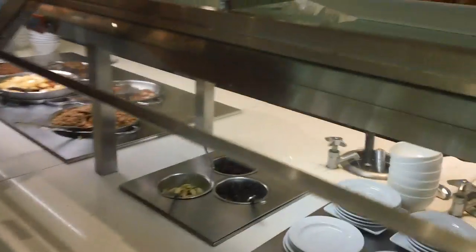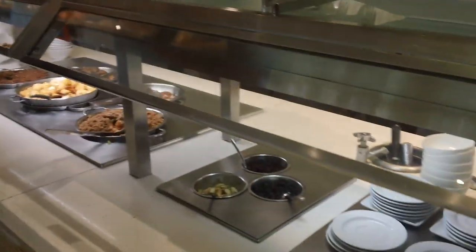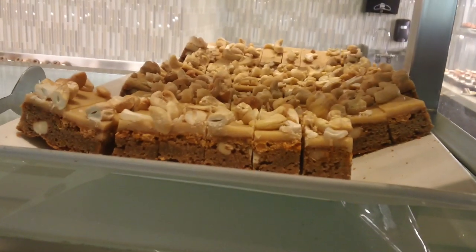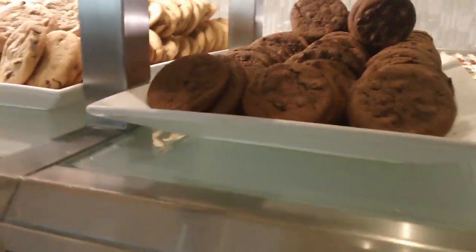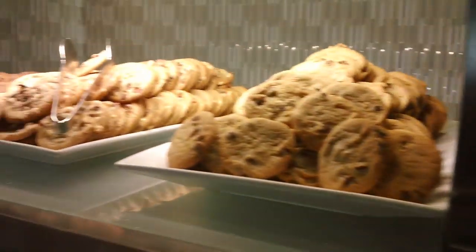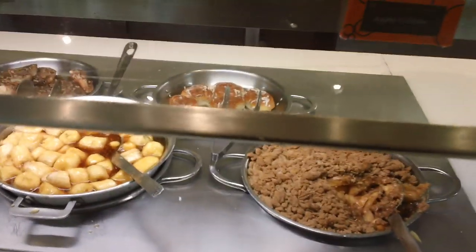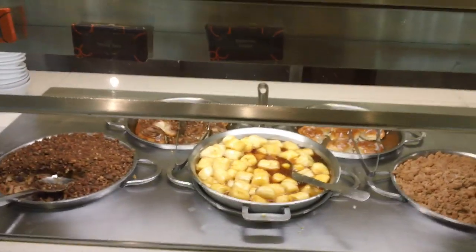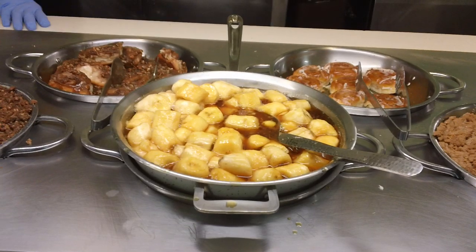Now, let me show you a bit more. I'm going to have to ask for sugar-free and get back to you on that. Chip cookies, various cookies. Oh, I love that. They have those buns that you don't find in many buffets. Really delicious.